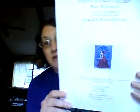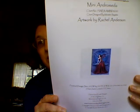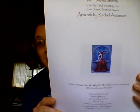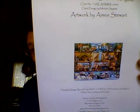And this one, and this is not coming up right. My printer did not do right. The reds are really purples. This is Mini Andromeda, that's what it is. I really like that one. That's been on my wish list a long time too. And then this is a newer one, the Mini Amazing Animal Kingdom by Amy Stewart. I really like that. I'm so glad when she came up with the mini of that.